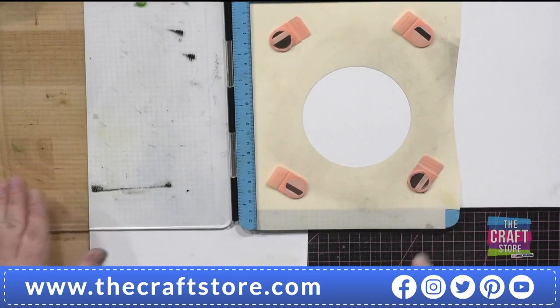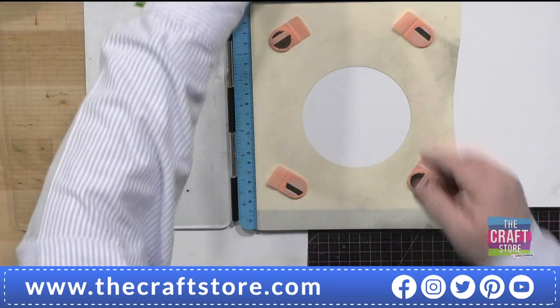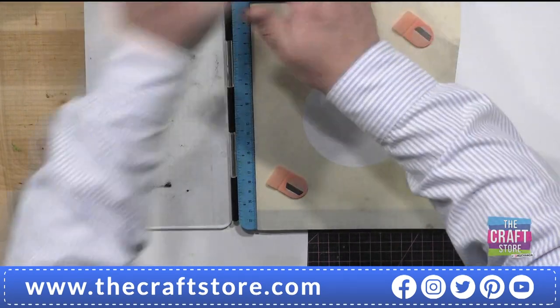Yeah. So what I thought I'm going to do is we'll go with a little bit of yellow, shall we? Actually, no, I want to go with the green.